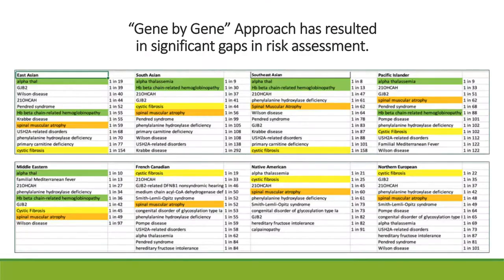I wanted to have you look at this way for a lot of different reasons. Don't worry too much about the colors, except when we look at gene by gene, the approach has resulted in significant gaps in risk assessment. And so if you look at East Asians, which we really are talking primarily about alpha thalassemia, look at the other things that are potentially there. The green bar says this is what we do. The other bars look at what we ought to be doing based on closing those gaps.